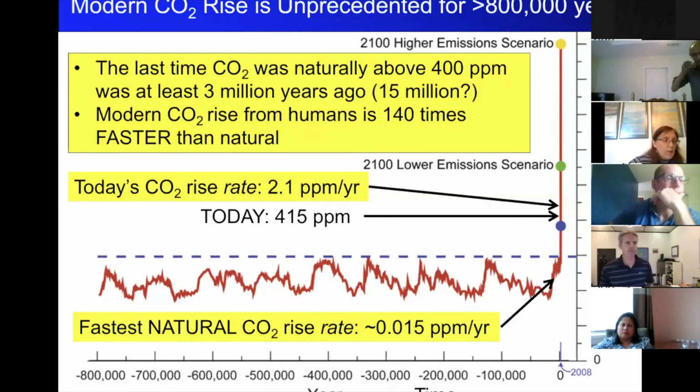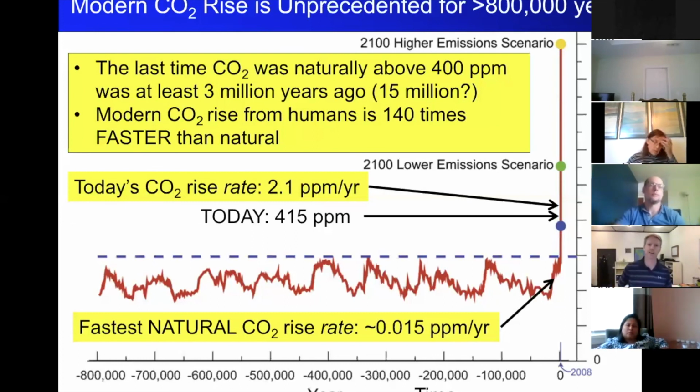I have another quick question: how do you control, or do you have to control for compaction if you're looking at the top part of the core and trying to judge the depth of the snow? Yes, absolutely. Each layer, you can imagine, when snow falls on a glacier, it's light and fluffy. And then as each year of snow falls on top of it, that year gets squished under the weight of the overlying snow. These layers get squished and squished, where they go from snow eventually to ice.